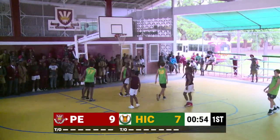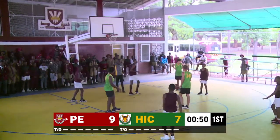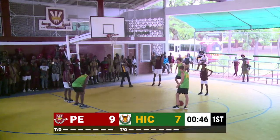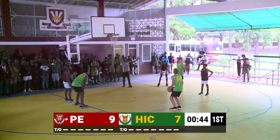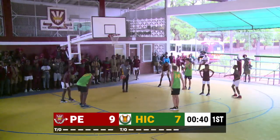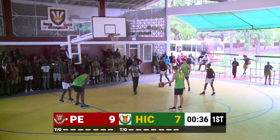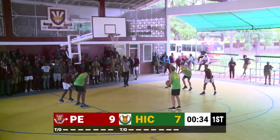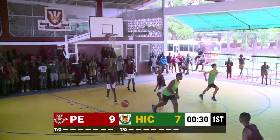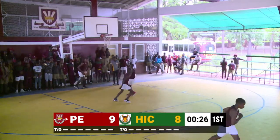Another foul on number 14. PE are not boxing out, and HIS is gaining second chance points and attempts and putting PE into foul problems. First free throw good by number 14. So the score is now 9-8. PE about to tie. Free throw good. Score now, once again tied. Now it's 9-9.